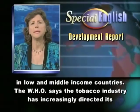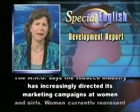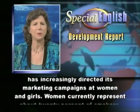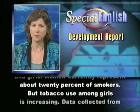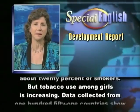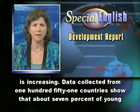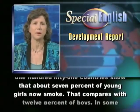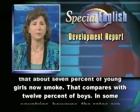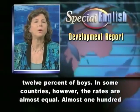The WHO says the tobacco industry has increasingly directed its marketing campaigns at women and girls. Women currently represent about 20% of smokers, but tobacco use among girls is increasing. Data collected from 151 countries show that about 7% of young girls now smoke. That compares with 12% of boys. In some countries, however, the rates are almost equal.